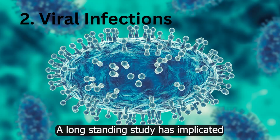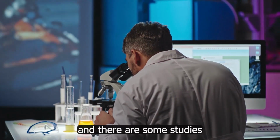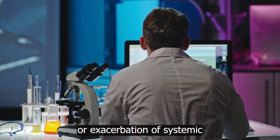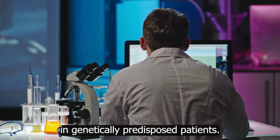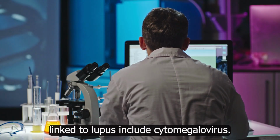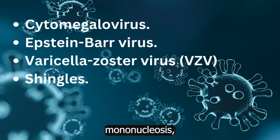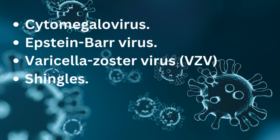2. Viral infections. A long-standing study has implicated viruses as a causal factor in autoimmunity, and there are some studies that have demonstrated that viruses have the potential to play a role in either the induction or exacerbation of systemic lupus erythematosus, SLE, in genetically predisposed patients. Viruses that have been linked to lupus include cytomegalovirus, Epstein-Barr virus, which causes mononucleosis, varicella-zoster virus, which causes chickenpox and shingles.